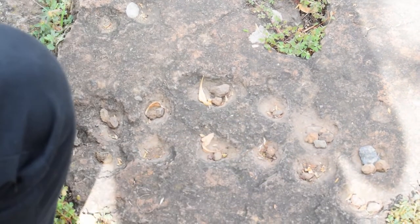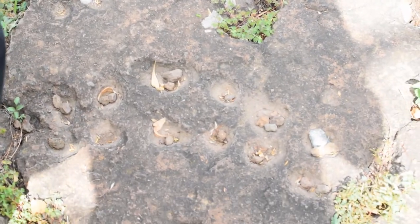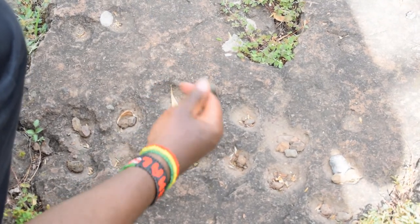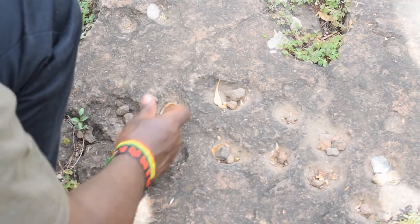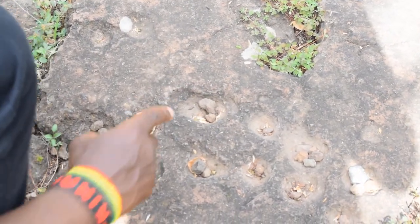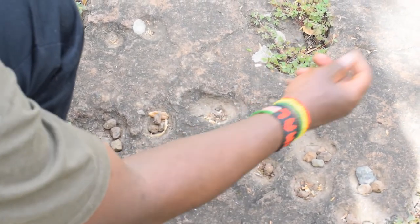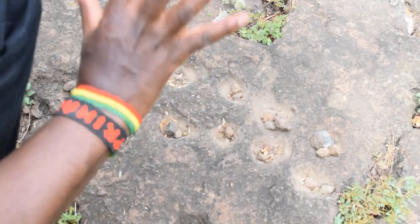and then I'll go dropping them in a clockwise manner, dropping one stone at each hole. So maybe I might start from here. 1, 2, 3, 4, 5, and if the last stone falls in a hole that has more than two pellets, I can pick up the extra pellets and keep on playing my game. And this is just the prehistoric game that they used to play, but now there's a new one.